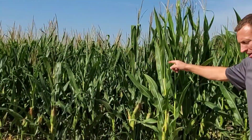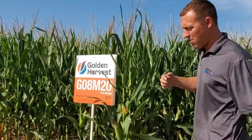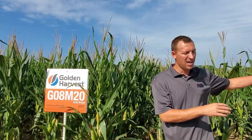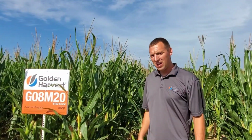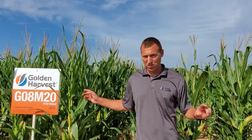But this 08M20, the one next to it here, I have actually had this one. It's a year older than that one. I had some of it 2 years ago, had it again last year. I actually had it side by side with the 08R52 last year. And this was about 5 points drier, which for the same maturity to be that much different is significant.